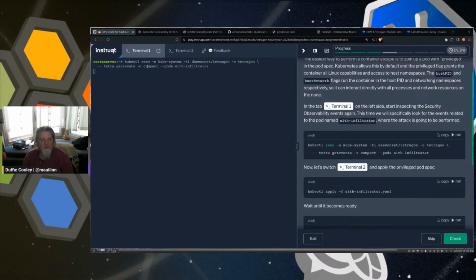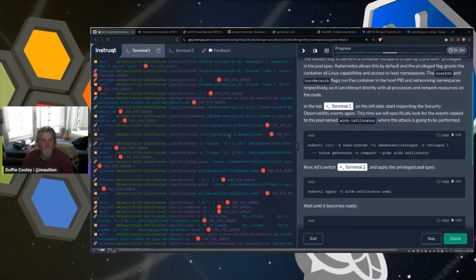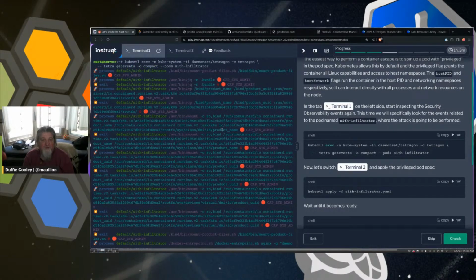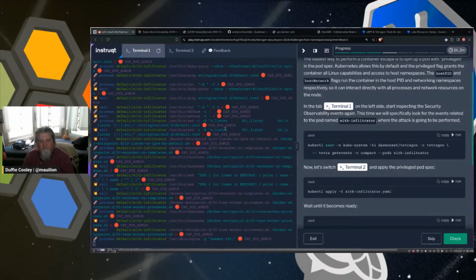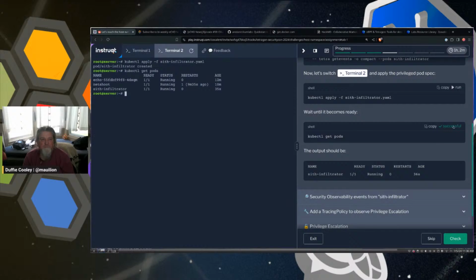If we pop back over to terminal 1, we should see the pod creation steps. These are all the steps it took to actually create this particular pod. And if we run kubectl get pods, we should be able to see it running. And there it is, the Sith infiltrator.